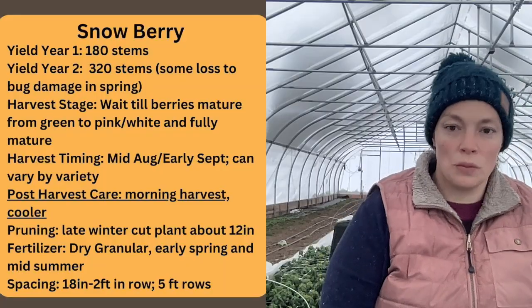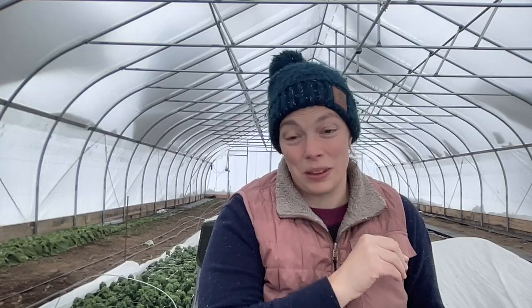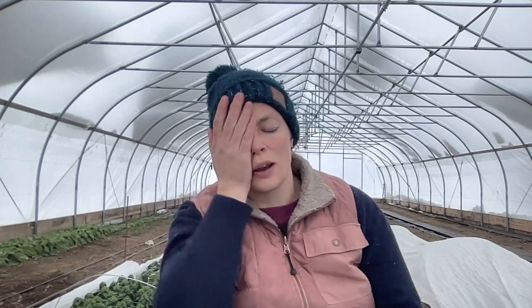So in 2023, my first season, I sold 18 bunches of them. From 16 plants, so it's almost 12 stems a plant. I thought that's a lot, from 16 plants to have 180 stems to sell. And then in 2024, you learn as you go. Man, spring of 2024, I was almost in tears.